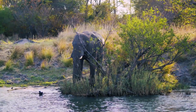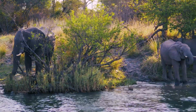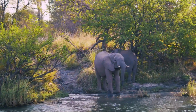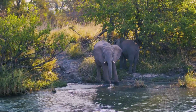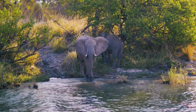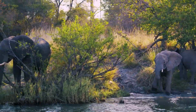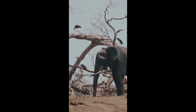Conservation status. African elephants are listed as vulnerable by the International Union for Conservation of Nature, IUCN. Both species are threatened by habitat loss, human-wildlife conflict, and, most notably, poaching for their ivory tusks, which is highly sought after in illegal wildlife trade. Conservation efforts are underway to protect these magnificent creatures, including anti-poaching initiatives and the establishment of protected areas.